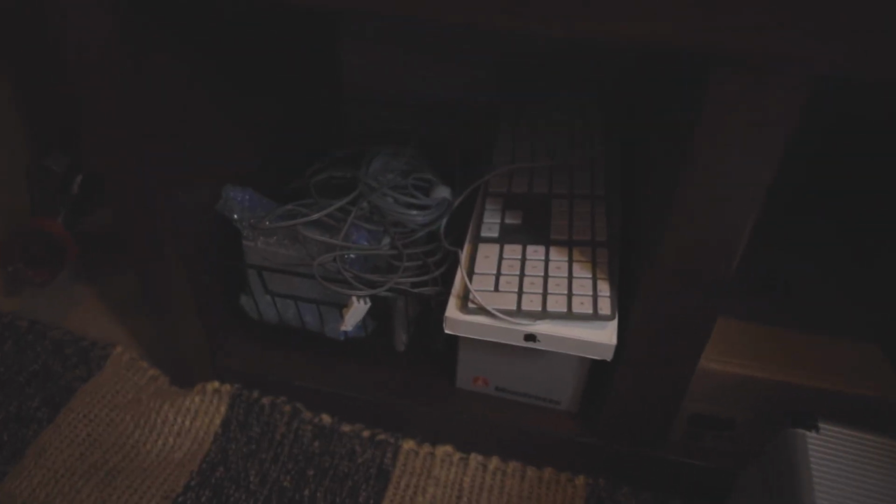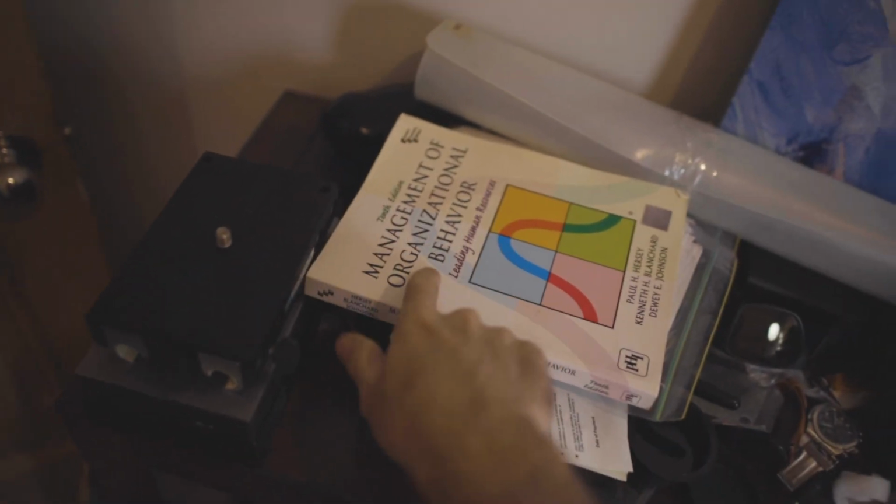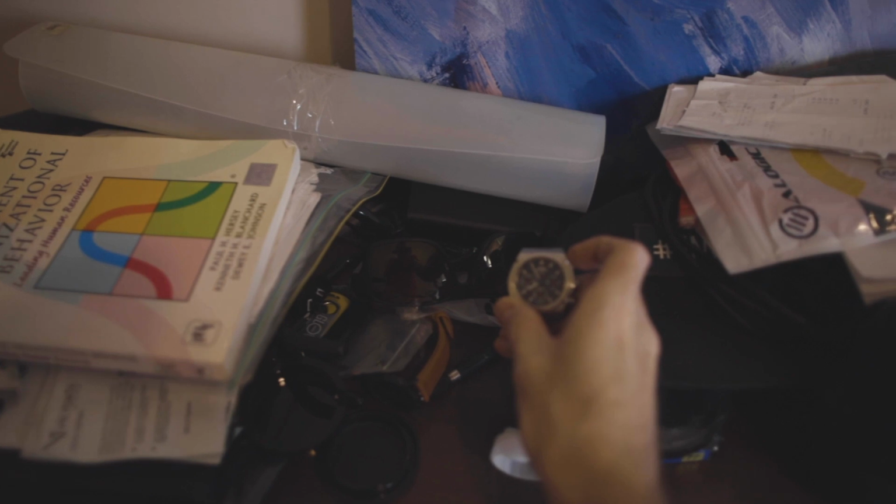This is a new internet dongle and everything that I've got. Down there is my old keyboard and some cables and stuff, some Manfrotto gear. This is like the dump spot for everything. It's an old management book that I have to actually give back to a friend of mine. And this is like my two watches where both the batteries went flat, super fast, and so that's there.